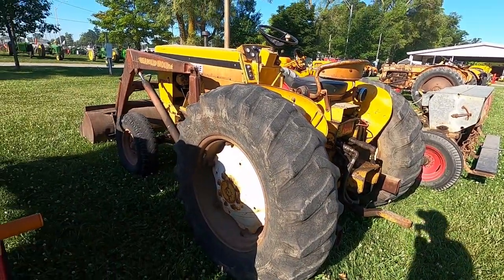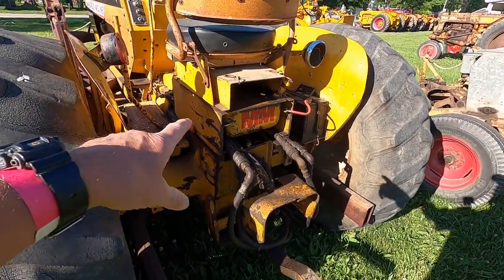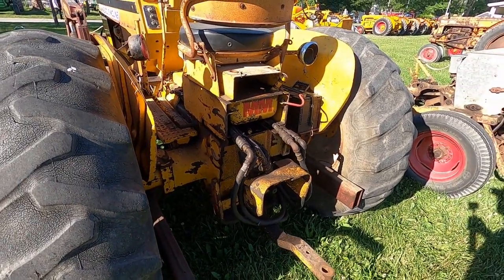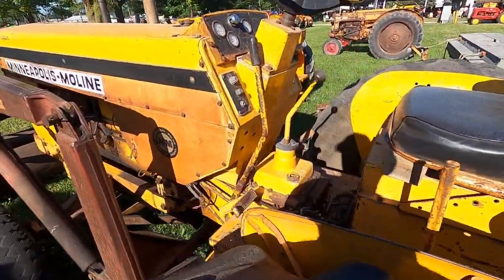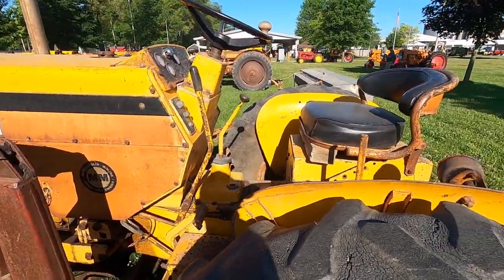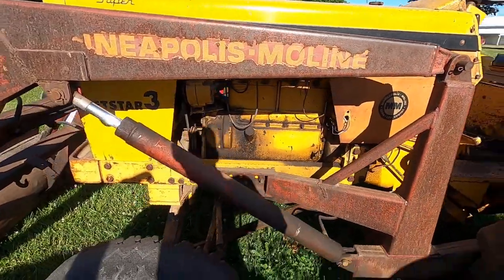Then we've got a Jetstar 3 1970 Industrial. You can tell the Industrial, it's got the different type of hydraulics on it. No 3-point. Heavier duty, with the remotes and all. It's also got, looks like maybe shuttle shift on it. Different seat configuration with the different hydraulics. The Schwartz loader, it's got the Industrial front axle.